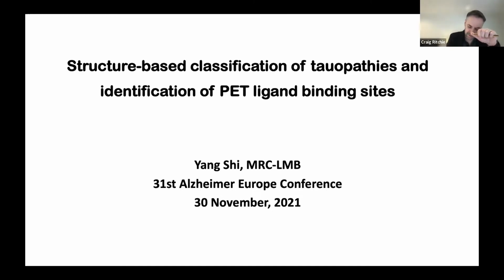So incredibly important imaging and structural work, which I think has great transformative potential. And I also noted he was on the front cover of Nature just a few weeks ago with some of his work. So congratulations, Jannis, for that. I'll hand over to you and look forward to your presentation, structure-based classification of tauopathies and identification of PET ligand binding sites. Okay, many thanks for the introduction.